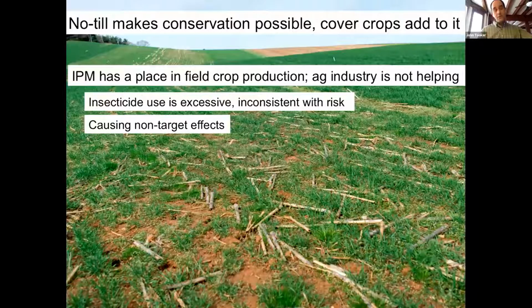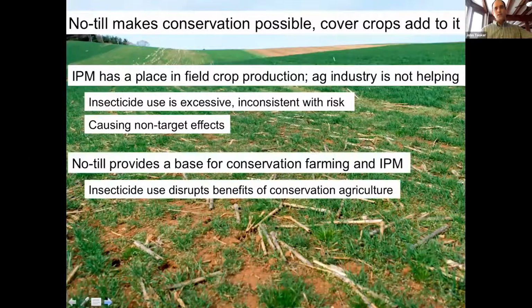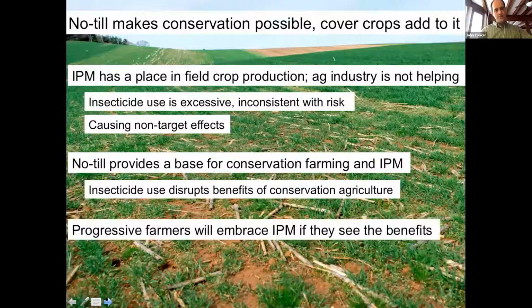From a bigger picture perspective, we know that the insecticide use that's occurring out there is excessive, and it's inconsistent with the risk being posed by these animals. It's only being used as an insurance policy, and sometimes this insurance fails. And it's causing non-target effects in the predator communities and the decomposer communities. But the effects are also felt beyond the fields. As you have been discussing in this course, it extends to pollinators and other animals we're interested in conserving. So no-till provides this space for conservation, but it has to be paired with IPM, because regular insecticide use disrupts some of these benefits of conservation agriculture.